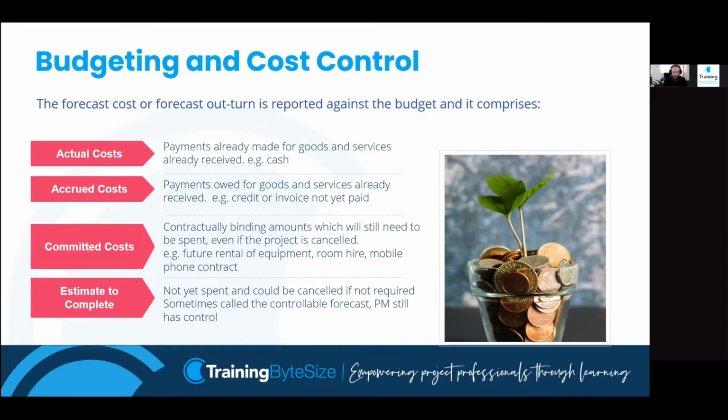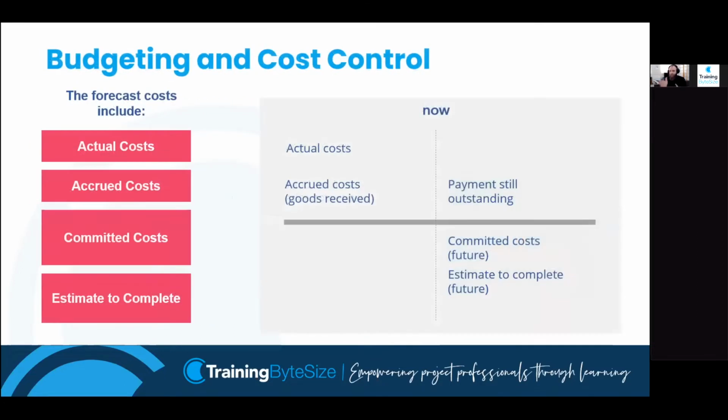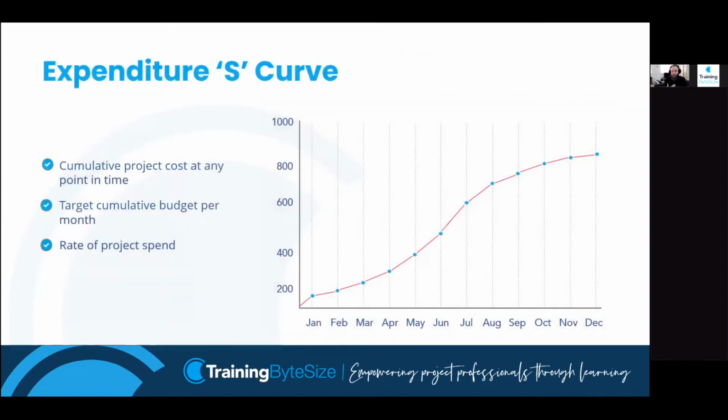So on the next slide, I've got a very simple diagram where the dotted line in the middle says now, that's where we currently are. Actual costs are historic payments. Accrued costs are goods that have been received historically, but the payment is still outstanding. Committed costs are future costs that have to be paid. An estimate to complete is future costs that are not legally agreed to be paid. So that's very much all that there is with budgeting. If you're going with the PMQ, there are only a few high-level things you need to remember, mostly buzzwords, if you're thinking qualification.